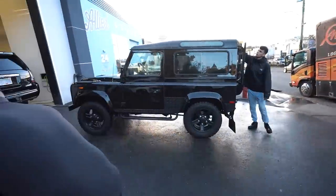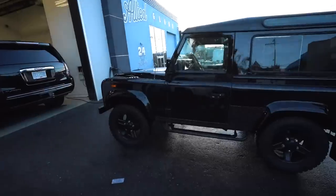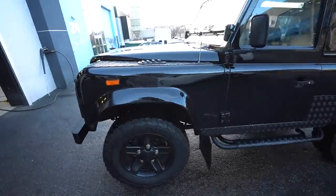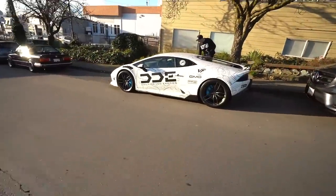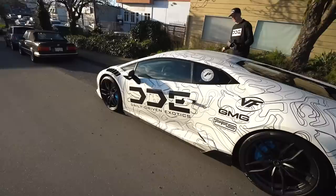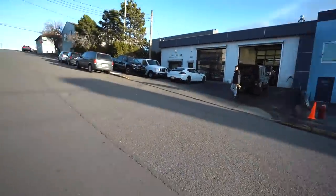Hey, this thing is sweet. Yeah, Defender. Murdered out. Oh yeah. Oh, she looks so clean, man. Wow. Dude, it looks amazing.